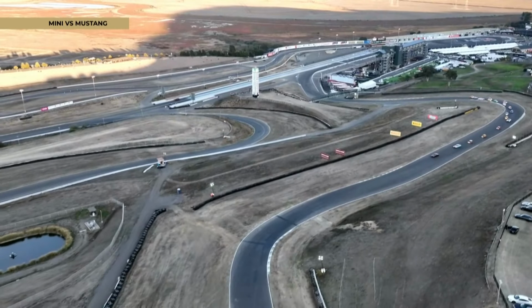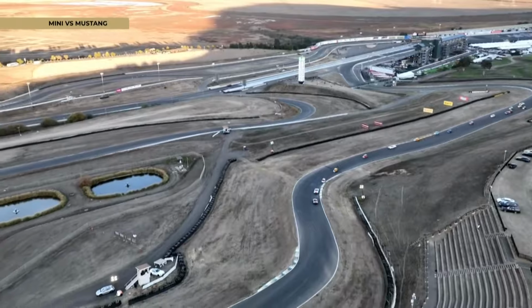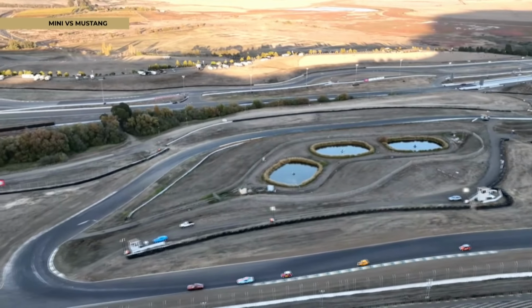Into turn two they go. Cresting the hill. It's a bit of a blind hill now. With the sun going down, it's going to be a little bit harder. But now, watch the Minis come into their own as we turn this right-hander and start to go downhill towards the carousel.